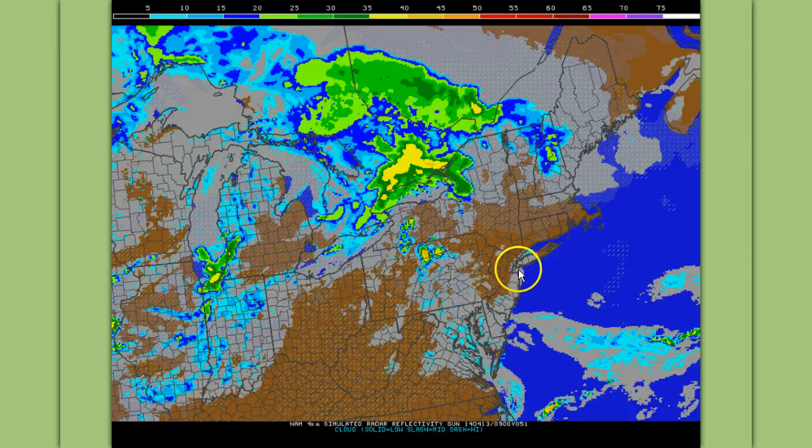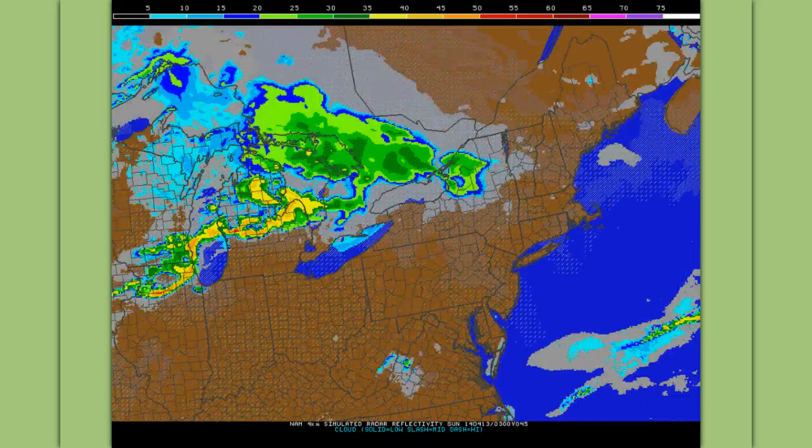It's not out of the question in this onshore flow right along the coastal waters, and also this will help to keep temperatures on the cooler side during the weekend right along the immediate coast, which will be slower to warm up and also have that prevailing southwesterly flow of the cooler air from off the ocean returning as the warm front lifts to the north.